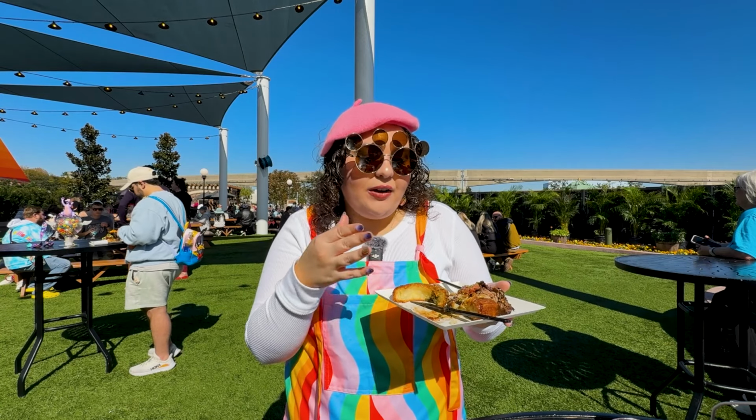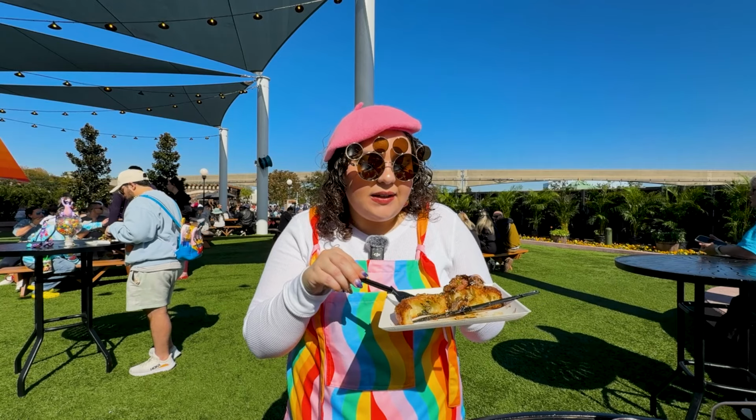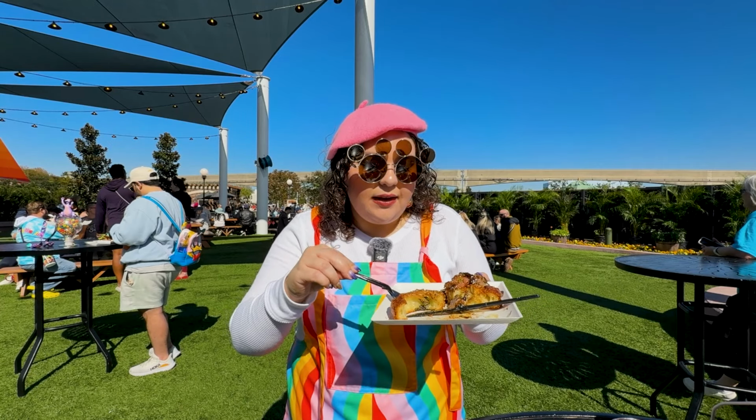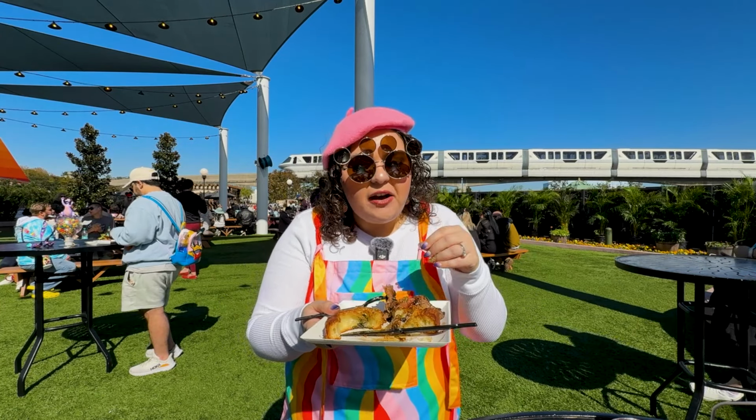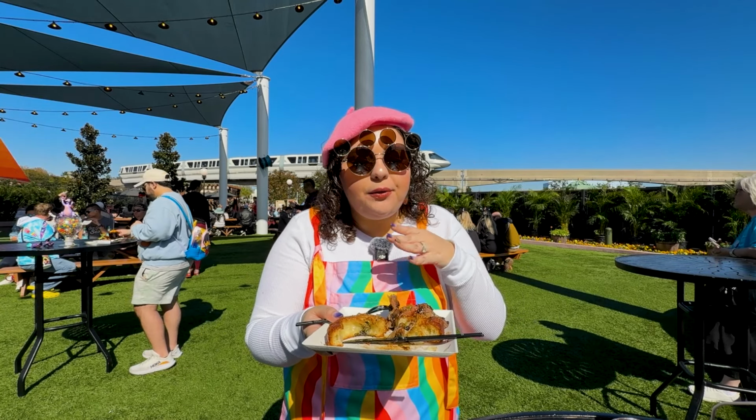The croissant is very soggy. It's not really the best flavor. I do like the sauce that they're using. It's definitely mostly because of that mustard in there. The meat's just a little bit tough. I wish it wasn't so tough. Otherwise, I think I would have liked this a lot more.